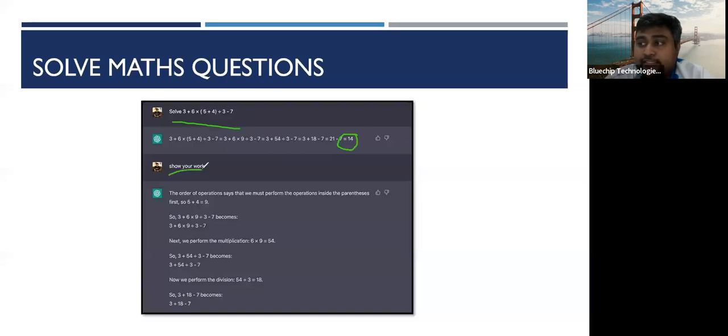Then you can also ask it to show your work. Then it shows the work step by step, right? Step by step, what your solution is. So you can have a mathematical explanation for your problem. You can use it for scientific calculation and for different advanced mathematics. And you can compare the answer with BARD. Even the same thing, you can test with BARD.